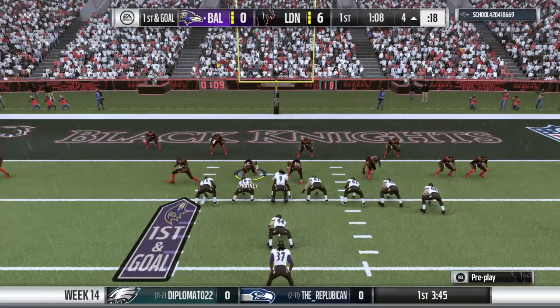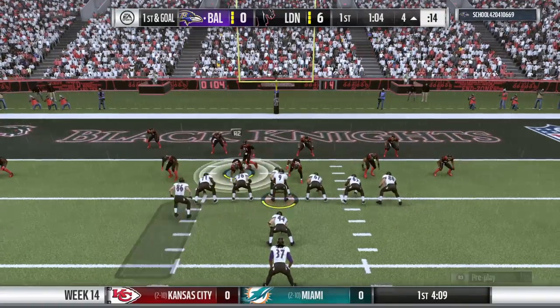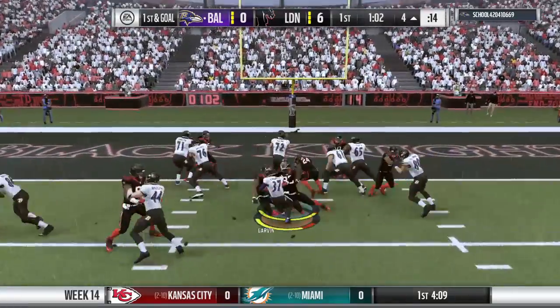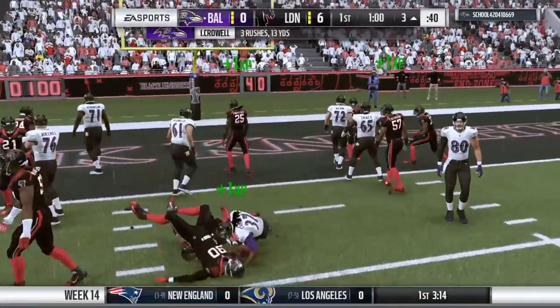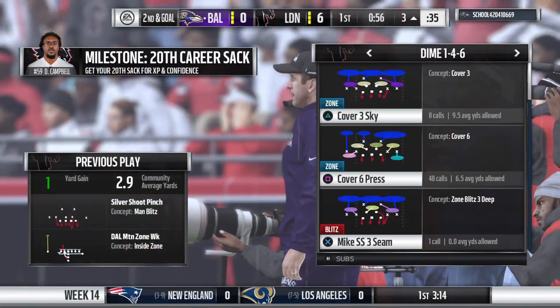They come out here in the I. Green 39! Green 39! They'll try and run for it with Crowell. And he's going to get this back to the 3-yard line and no further. Only a yard on the pickup there.